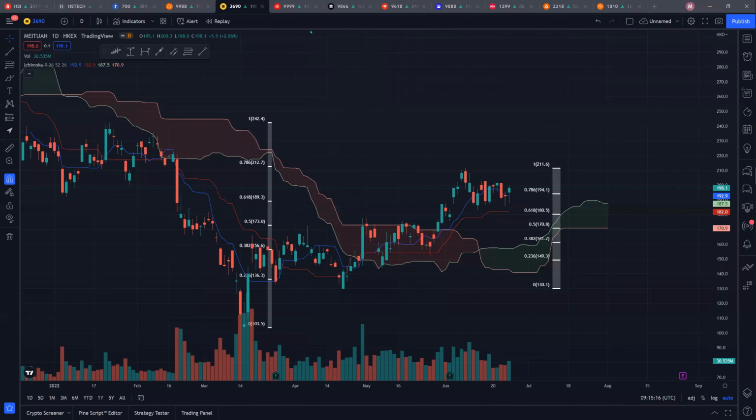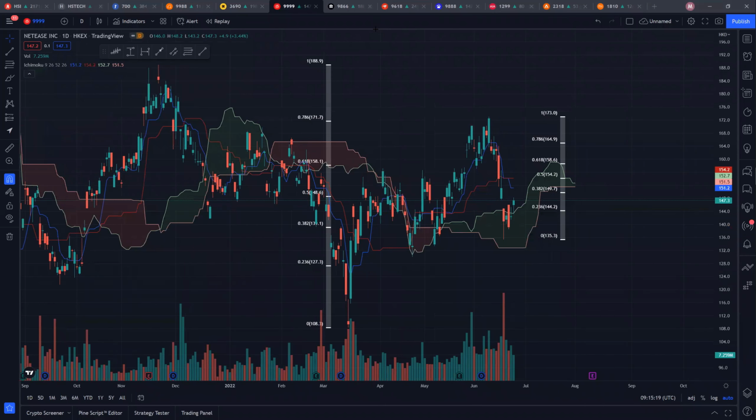Let's move on to NetEase. So NetEase, ticker 9999, it seems like it has really dropped quite a bit after last week. We see some selling pressure because of some bad news. But fortunately, we managed to hold in the cloud support level. So on the way down, the cloud has very good support, similar to this situation here. And despite this red candle of selling, we still seem to be trending back above the cloud zone.